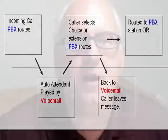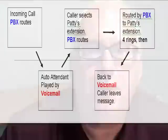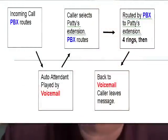When someone calls and they get flipped over to the voicemail system, auto attendant, perhaps they dial someone's extension, say 121, for Patty in sales. The PBX then sees the extension 121, and it examines its rules for that extension. They might be to ring Patty's phone at station 21 for four rings or so. And rule two is if it's not picked up, then to flip the call over to her voicemail box. So you can see how the PBX can have rules.